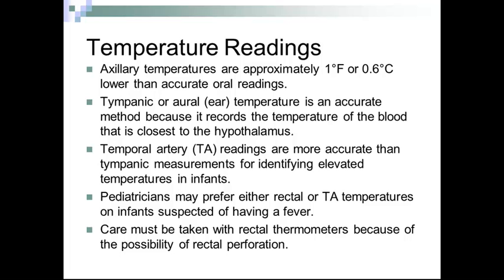Axillary temperatures are approximately 1 degree Fahrenheit lower than the accurate oral reading. Tympanic or aural or ear temperature is an accurate method because it records the temperature of the blood that is closest to the hypothalamus.